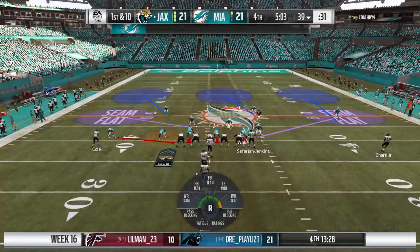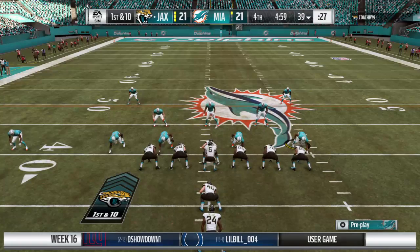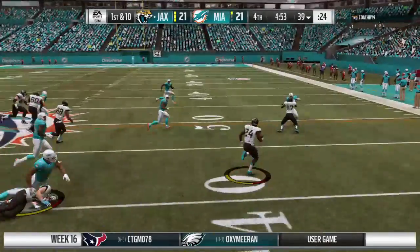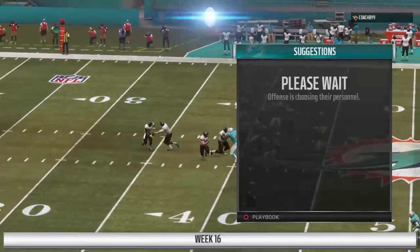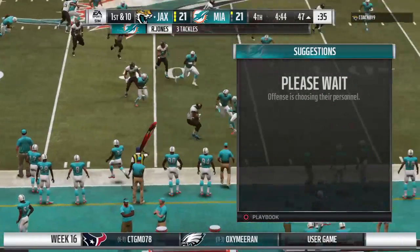All right, now, lucky 56. Here's a give to Yeldon. Oh, he's got a little daylight. Room to run past midfield. And he's got it across the 50 to the 47-yard line. Another nice gain, 13 yards that time, and another 1st down.